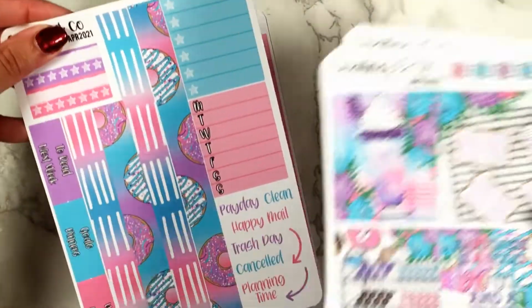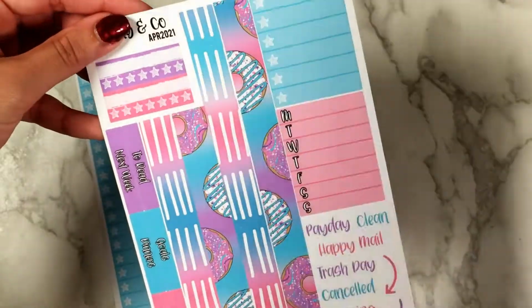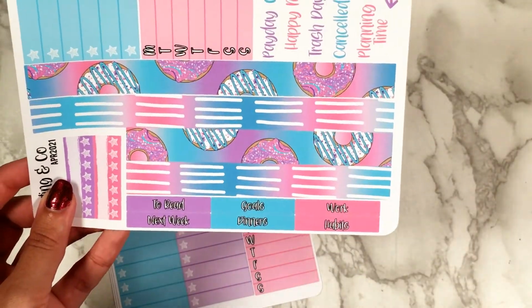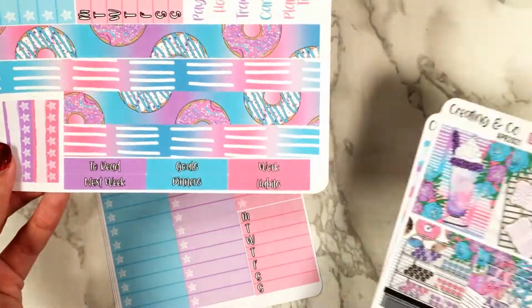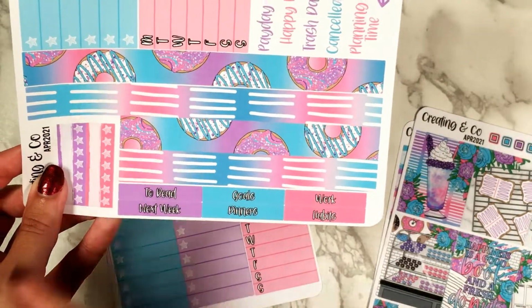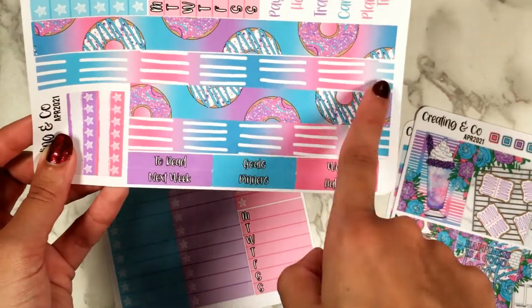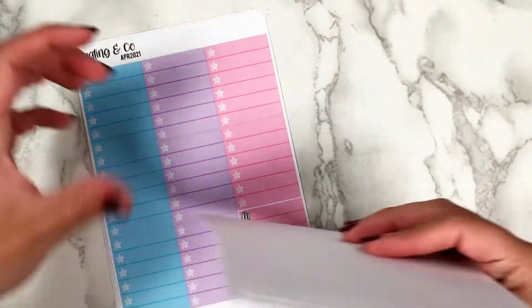Then we have our sidebar tracker, another checklist, some scripts, 2 habit trackers, some headers. God, there's a dinner's header. And then our bottom washi already cut in half. I love how she does this, because one of these patterns is always one that I want to leave alone, or just put confetti over, and the other one is always one that would be great for a bow overlay. So love that, how she does that.